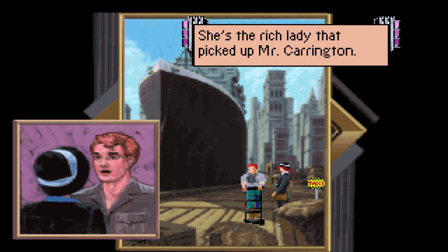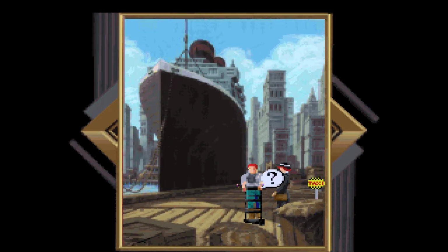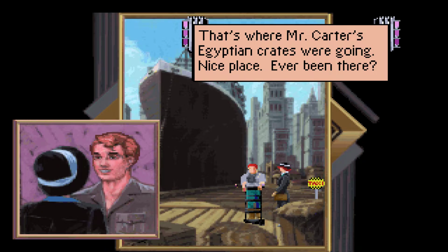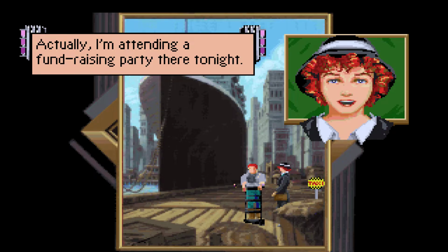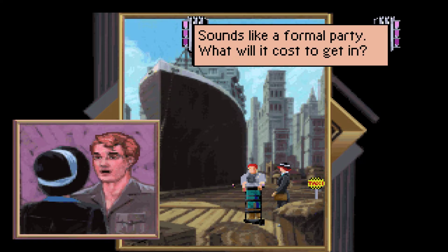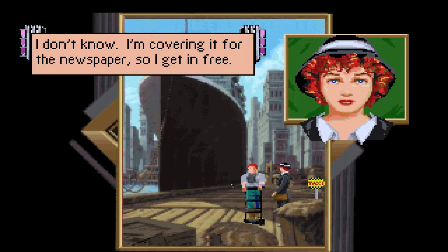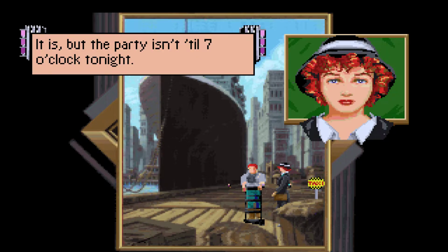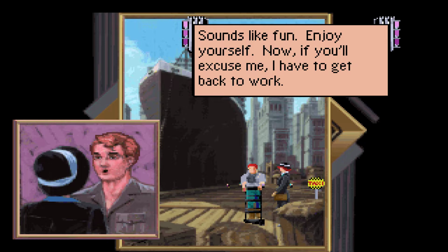She's the rich lady that picked up Mr. Carrington. That's where Mr. Carter's Egyptian crates were going. Nice place. Ever been there? Actually, I'm attending a fundraising party there tonight. Sounds like a formal party. What will it cost to get in? I don't know. I'm covering it for the newspaper, so I get in free. I thought the museum was closed today. It is, but the party isn't till 7 o'clock tonight. Sounds like fun. Enjoy yourself. Now, if you'll excuse me, I have to get back to work.